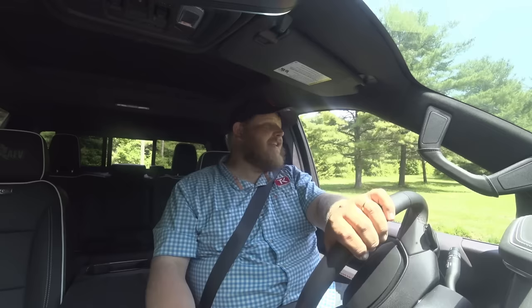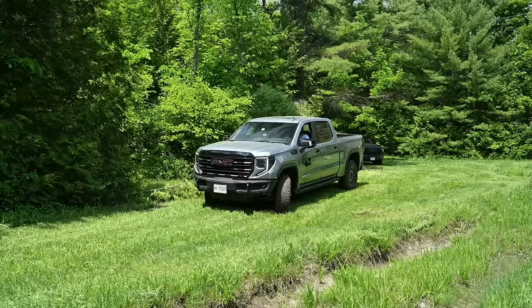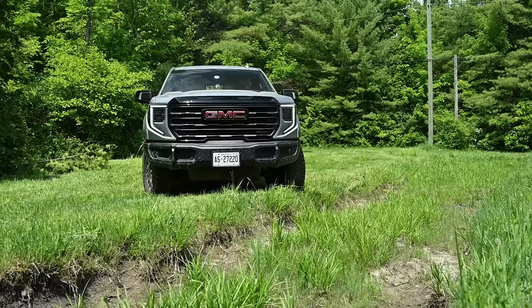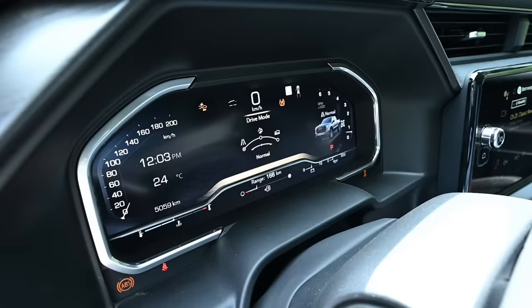It's pretty dry out here today because it's pretty hot. But again, we will see. So a key with the ditch crossing is coming at it at an angle so that each tire has its opportunity to deal with the ditch on its own. So I'm dropping in at a pretty severe angle here, but here we go. Dropping in. And right now I'm just in four high, off-road mode. That's all I've done.